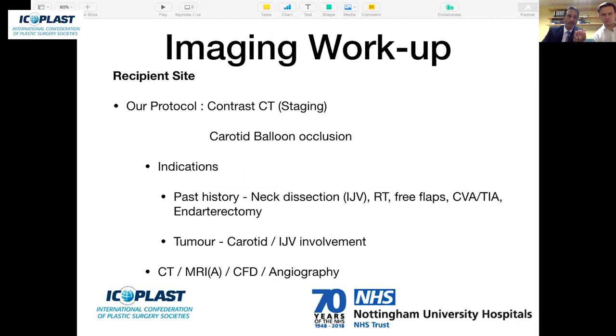Our protocol for the recipient site is that we do contrast CT staging for all these patients. And as I said, you can have a look at the carotids by doing that. If we feel that the carotid is involved and that might require some input from our vascular surgery colleagues who may need to replace the carotids, then we'll ask our interventional radiologist to do a carotid balloon occlusion test to see if the patient can sustain the closure of the carotid in order to reconstruct the carotid.